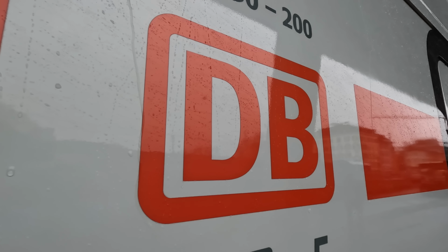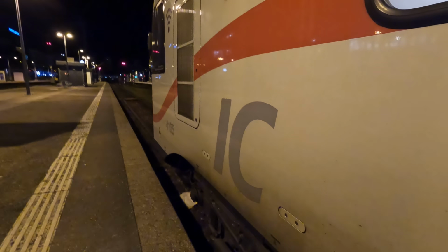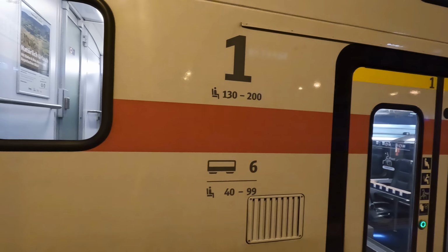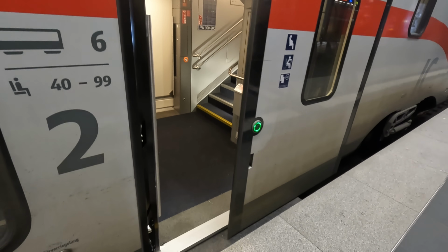As much as I love the WESTBahn livery, I think the IC colour scheme looks amazing on these trains, but what do you think? Each 6-car KISS contains 5 second-class double-decker carriages and a first-class one, which I'll be travelling in today. As with most Stadler designs, retractable sections are installed to provide level boarding in some areas, though this isn't the case with the section here and most other platforms in Germany for that matter.